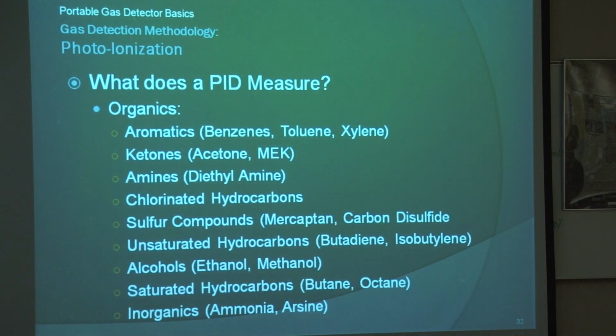What are organics? There is a whole ton of them. Pretty much though, anything in its chemical formula with a C, or with carbon, is an organic. So aromatics, ketones, methyl ethyl ketone, amines, chlorinated hydrocarbons, your gases, that kind of thing. Sulfur compounds, mercaptan. So if we're in a natural gas environment, the natural gas won't show up, but the mercaptan will. If you look up mercaptan, it's got IDLH levels as well.